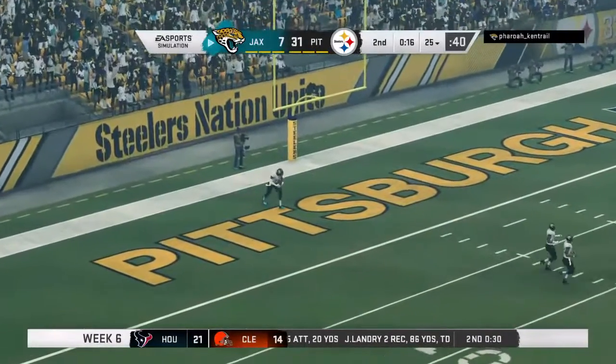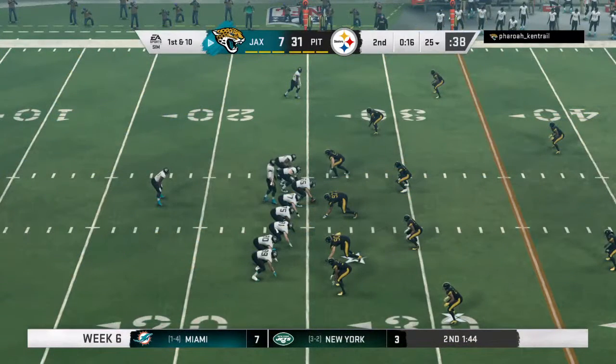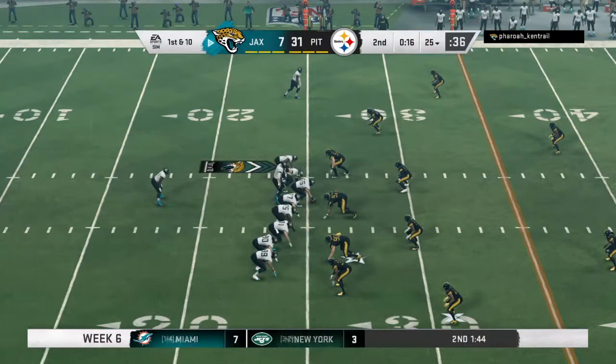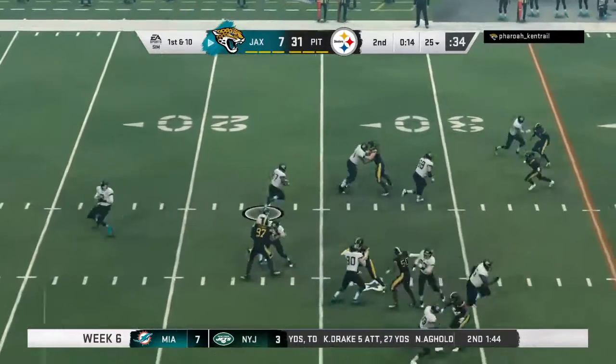This will be taken to the back of the end zone. Jaguars come to the line to start their next drive. We're under 20 seconds to go in the half. I'm guessing the wise play here is be safe.